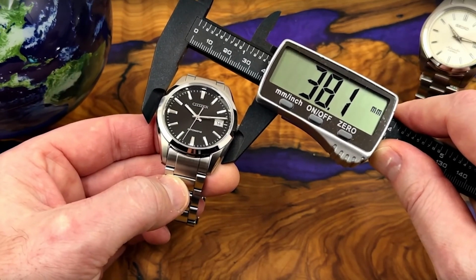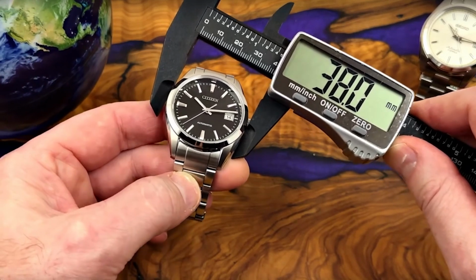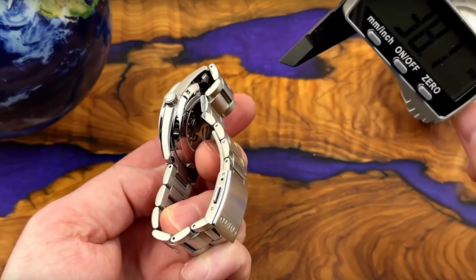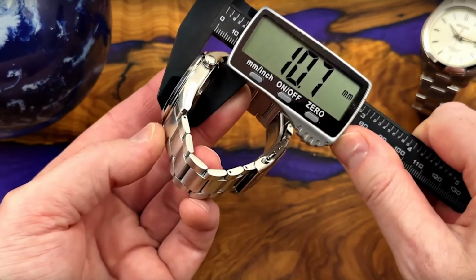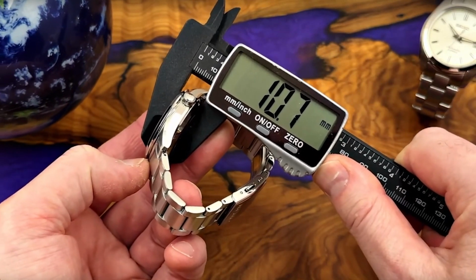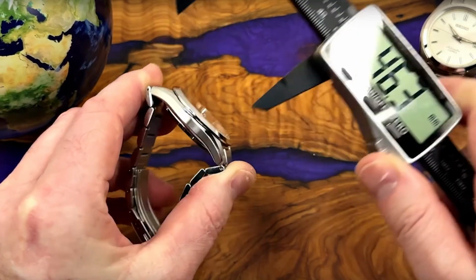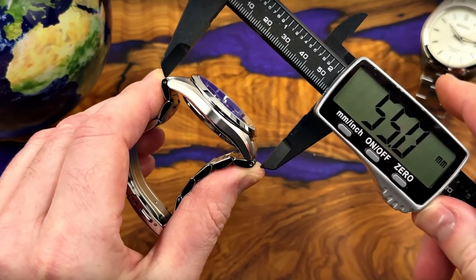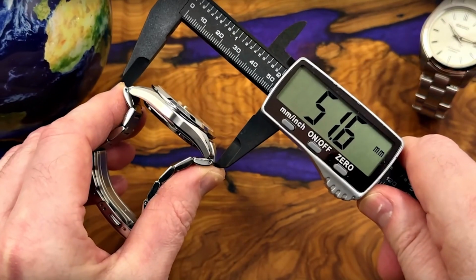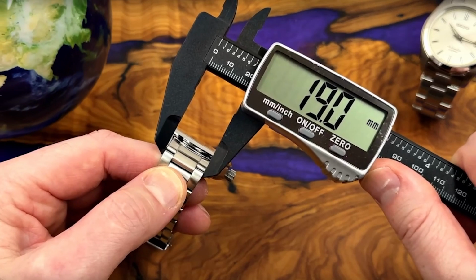38 millimeters, just over. Oh no, yeah, 38 millimeters in diameter. So screw down case back and a pull push crown, 100 meters of water resistance, 10.7 millimeters thick. That's nice. Just over 46 millimeters in length. We've got male end links actually, so let me give you the overall length, including the male end links, 51.6 millimeters. And we have 19 millimeter lugs.